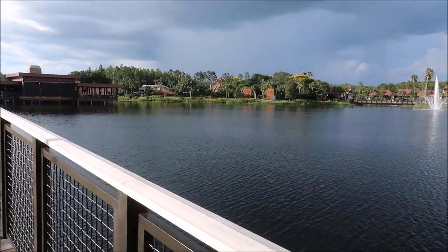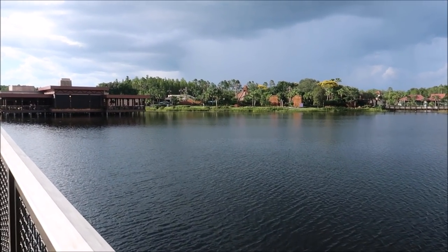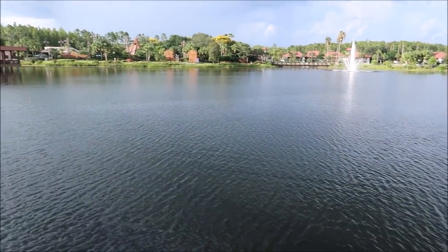Such great views at Coronado Springs. Look at the pool area over there. That's one of my favorite pool areas. Such a great water slide. And nothing goes better than a water view with a beer. That's how I feel.